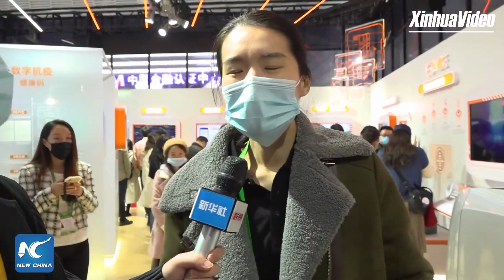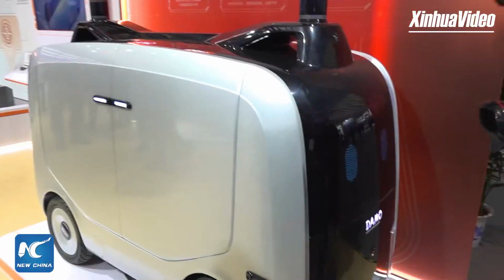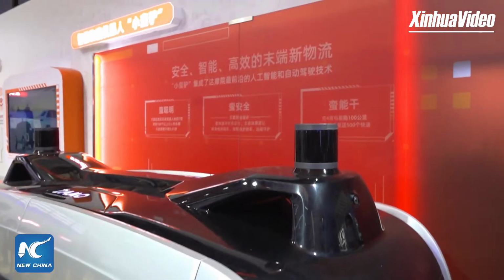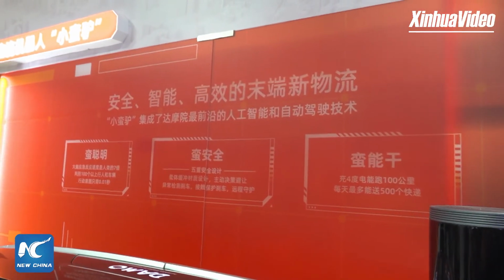So now we are actually looking at the intelligent logistic robot called Xiaomanlü. Xiaomanlü is fully developed by Alibaba's Damo Academy with the latest technology in AI and self-driving. Xiaomanlü's mission is to deliver packages safely and efficiently for the last 3 kilometers. There are 3 things of Xiaomanlü you may want to know.